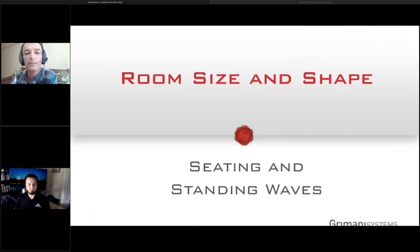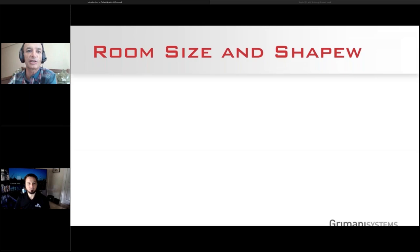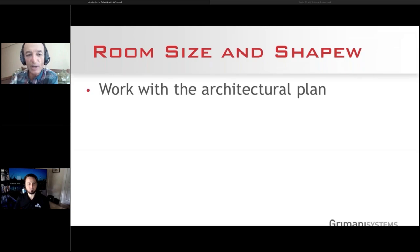First of all, the room size and shape has to do with what your seating is going to be and what the standing wave characteristics are going to be. You may be working with an architectural plan. If you're lucky, either as an end user or as an integrator, you're actually going to be given an architectural plan. And if you're lucky, you can actually alter it and modify it and update it so that it works right. If you're not, you just have to work with the space that's there.